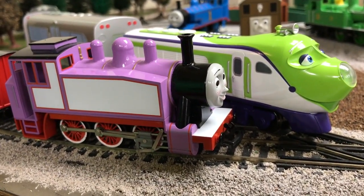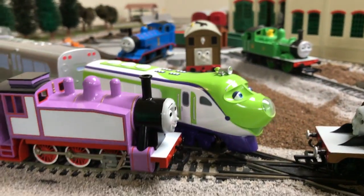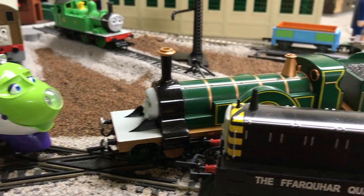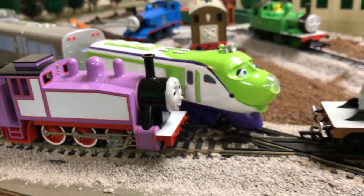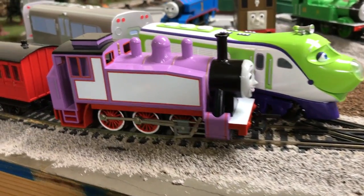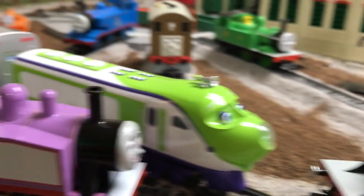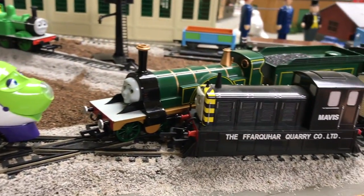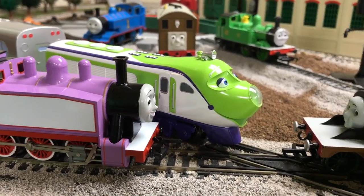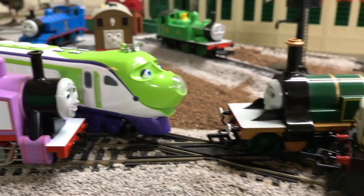Hey, and welcome to Trains Are Fun. In honor of us getting this awesome Bachmann Rosie, we're going to look at all of our female characters from Thomas and Friends, and we'll throw in a Chuggington as well. So we have Rosie, Mavis, Emily, and Koko. These are our female HO scale characters. We also have a Hornby Emily, but nobody wants to see that. So we're going to do a little race here on this layout, and then we'll take them to the bigger layout as well.